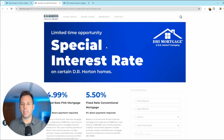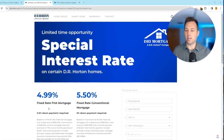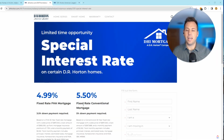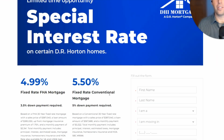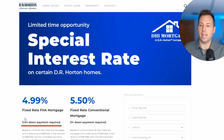and they offer promotions on interest rates. And so like here we can see, let me move my bubble here. We see that we're talking currently with FHA that the interest rate's 4.99 and fixed rate conventional mortgage is 5.5. And at the date of today's recording, you can see that the current promo rate here for FHA 3.5% down is 4.99%, and conventional at 5% down is 5.5.